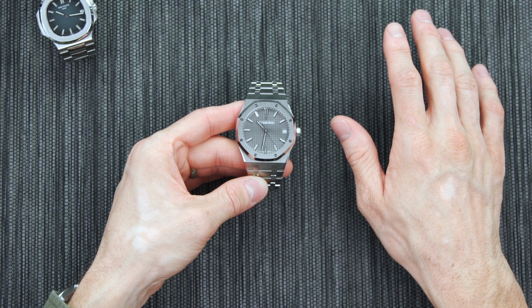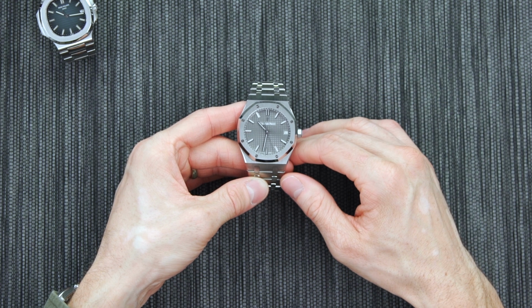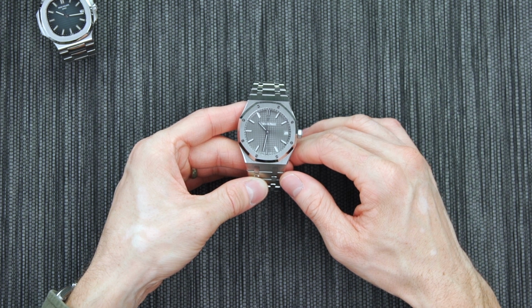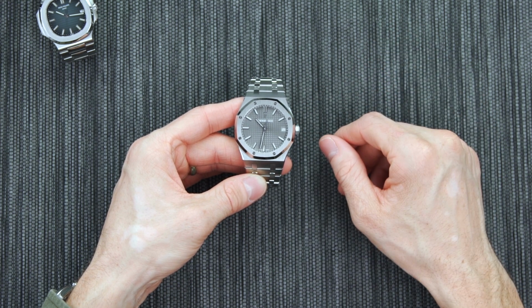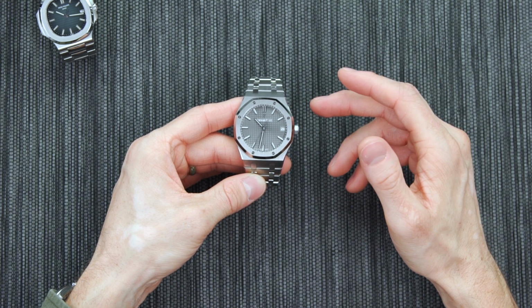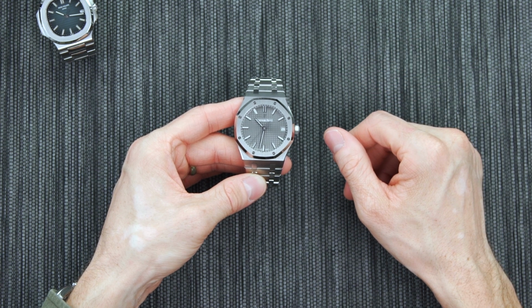Now, some AP purists will say the only Royal Oak is the 15202 with the original 2121 movement, but we feel this is a great modern interpretation of the watch that retains all of the hallmarks of the original.